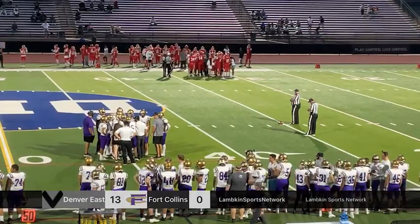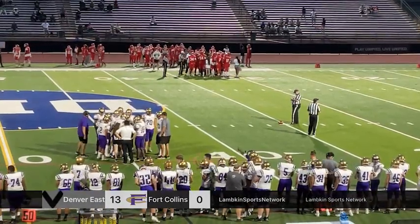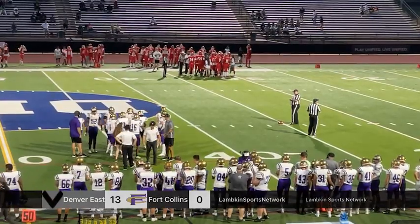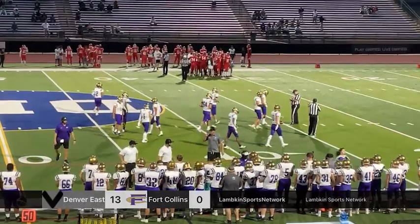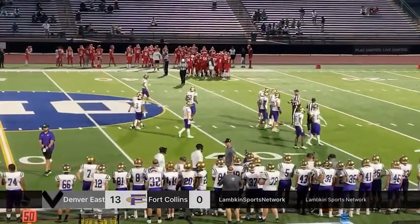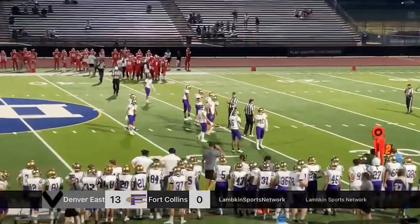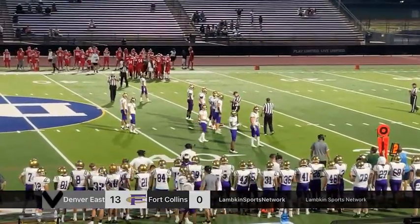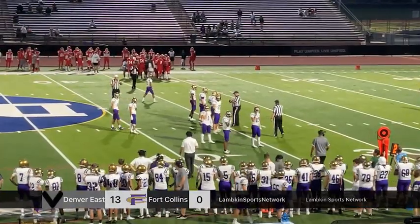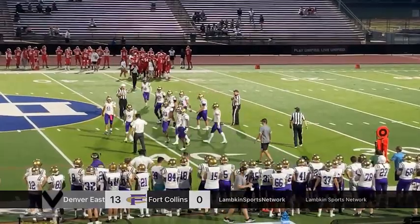So let's see if Collins can answer with something. The middle's been open all night. Denver can't guard Nicky. See how they line up. They're going to have Van Meter. Nicky in the slot. Looks like they're going to bunch formation on the right side. They haven't lined up in this formation yet.